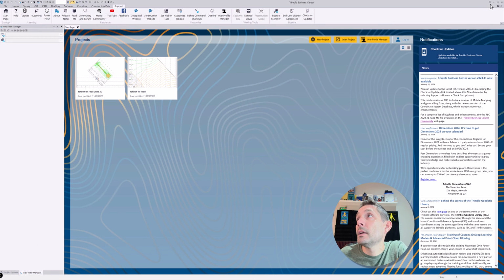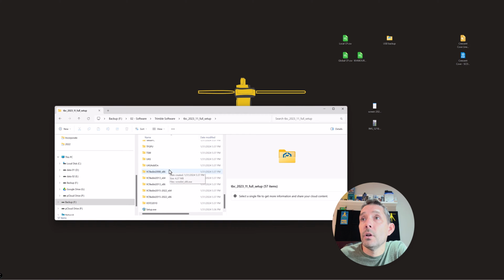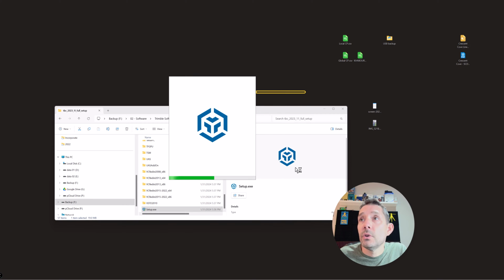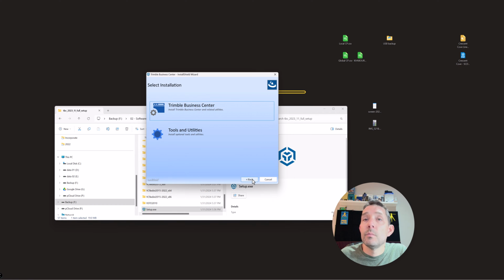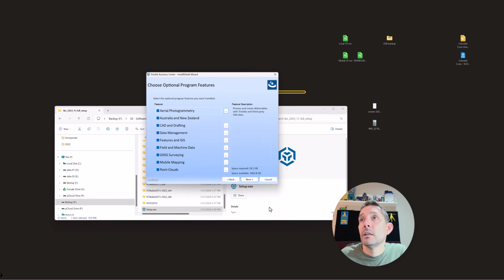So let's go ahead and close Business Center right now and install it, see how long it's going to take. So I have double clicked the setup, and Windows is obviously asking me if I allow this installer to make changes to my disk, and the installer is starting up real quick. This is all the same, so let's click next. We're going to agree to the Trimble terms and conditions. I'm going to hit Trimble Business Center, and I'm going to hit next.